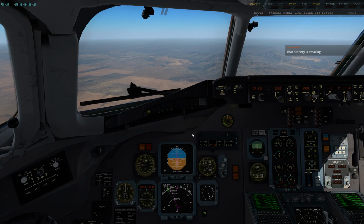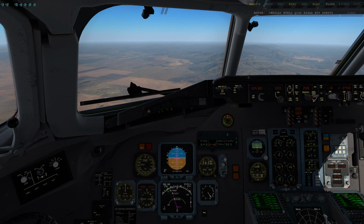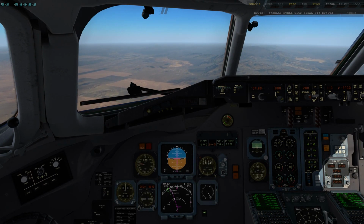What is that? 6 miles away, 2,000 feet. Let's put some spoilers. Actually, it says I'm on profile. Well, let's just let it do its thing. We'll trust it. It's not the IXCG VNAV.